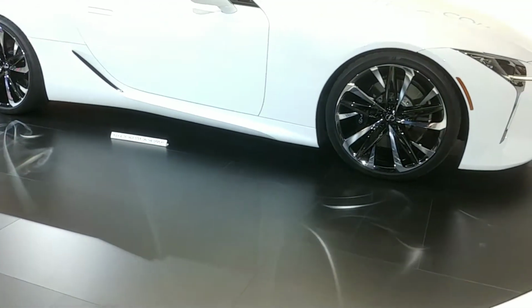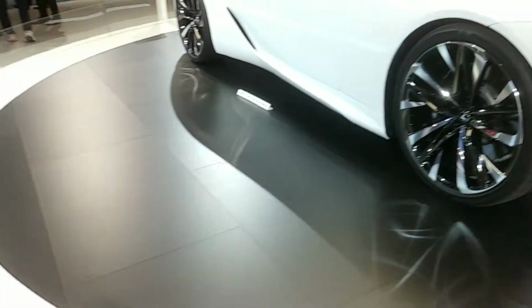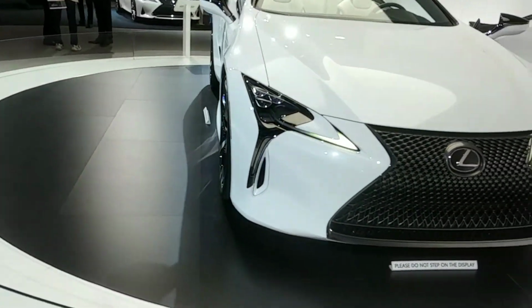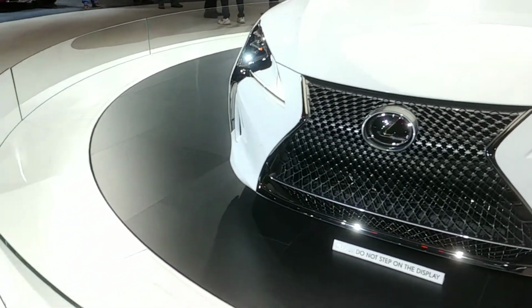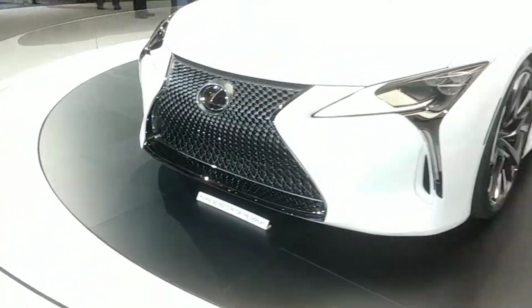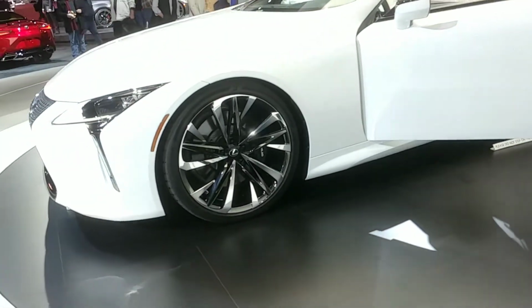And that white, that's not a regular white. That is like a frosty Arctic. It has a lot of sparkle in it. I still am waiting for something to happen with the spindle grill. You either love it or hate it, and I still don't love it. But this car is beautiful. They changed the headlights from the original too.